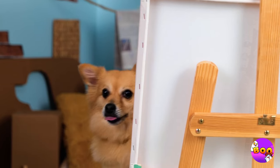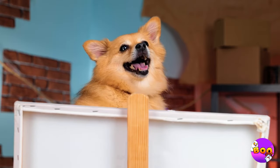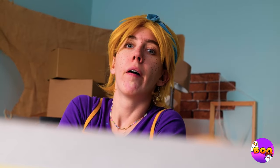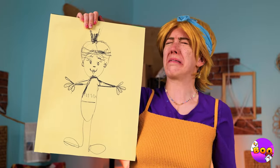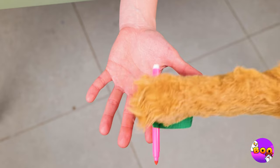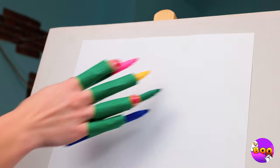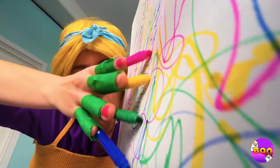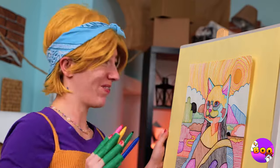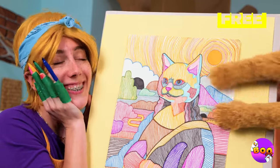Doggy wants to try his hand at drawing. Or should I say, paw? Just a few more touches. Think she'll like it? Yeah. What about you? Do you like it? Everybody's a critic. Well, why don't you give it a try? Tape markers to your fingers and go. Wow, the kitty Lisa! And I think someone's a fan.